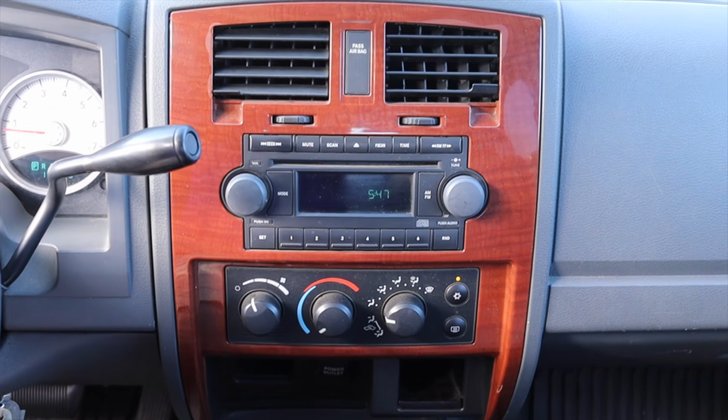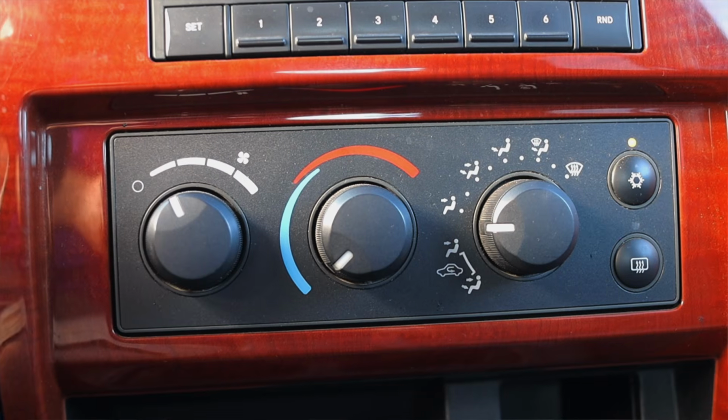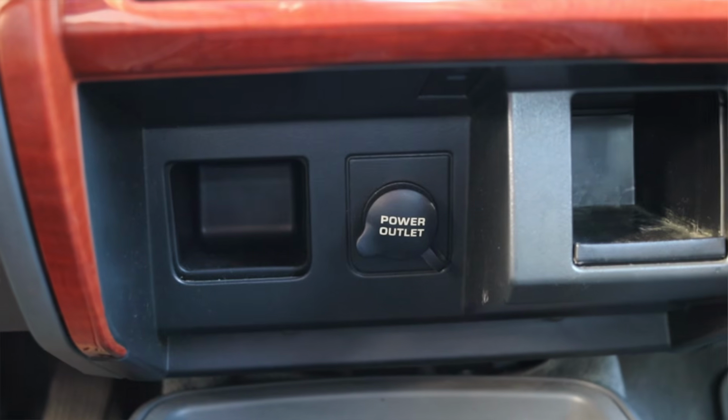And down below, we have the climate controls, fan speed off to the left, temperature in the center, where to send it off to the right, and yes, the AC still works, which I am very thankful for. Down below, we do have a power outlet, but that's kind of it.